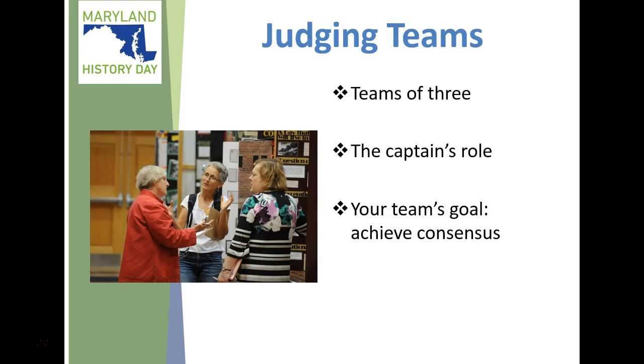You are going to be working in judging teams. Typically, there are teams of 3. There's a person who is designated as a captain on the team, and the captain's role is just to help organize the paperwork that is involved, help to reach consensus. The captain is not in charge of everything. You are all to reach a consensus together as a group.